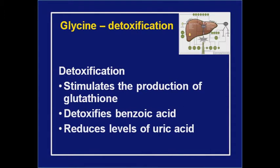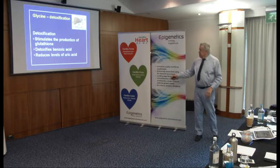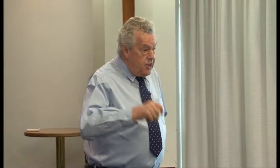So you may put a line across there, clinically consider this with gout. With gout, I always do zinc and sodium bicarb to alkalize the system, zinc, and now you might want to add there clinically glycine to that as well.